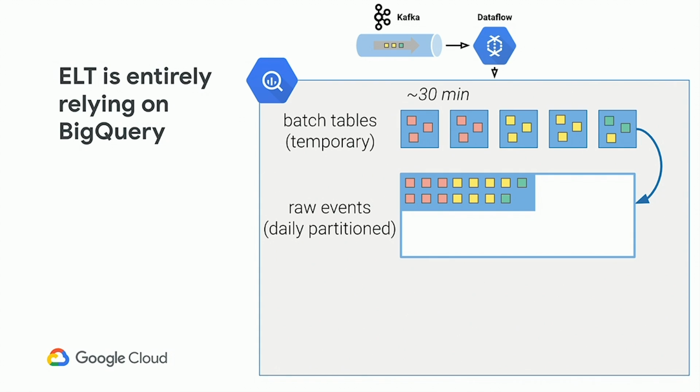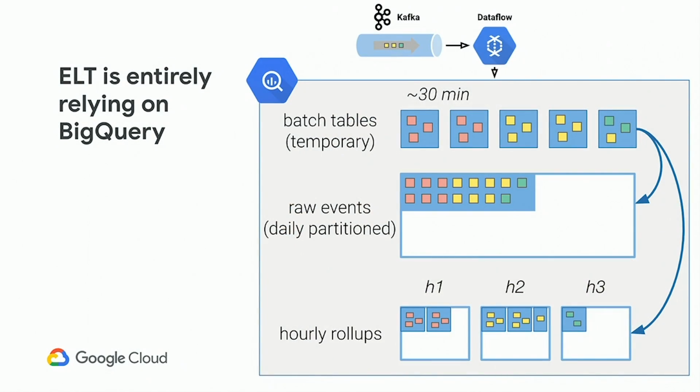The second job I will show here is the rollup job. This job has two purposes. First, it groups events into one table per hour, so we can know where to look for the events. And the second role of this job is to aggregate these events so we can query them much faster.